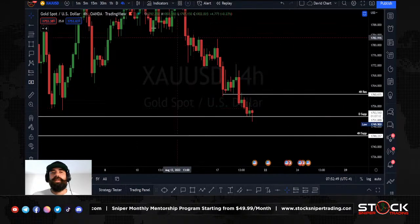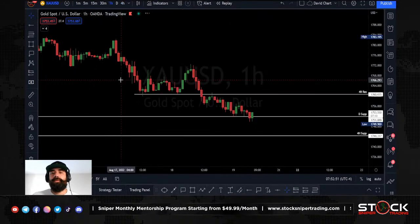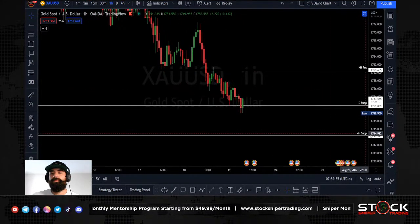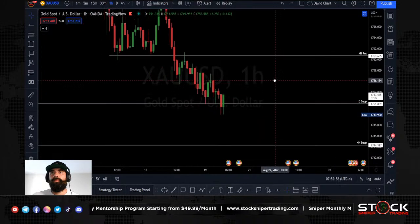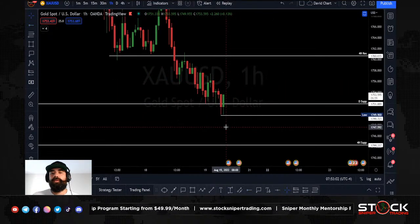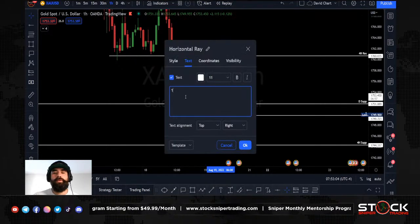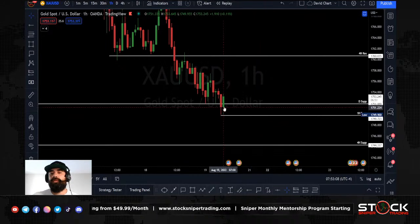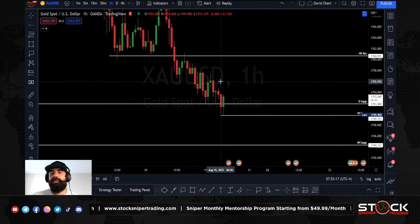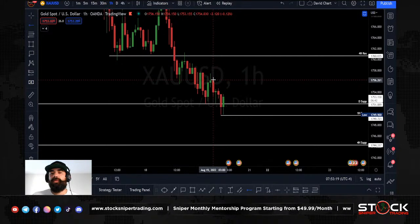Let's take a look now at the hourly. Holding a nice level here. You can see we just broke the daily support level, and now we're pushing right back up. I'm going to take a look at an hourly resistance in and around here, general area 1756, 1755, and we're going to see if we're actually going to get past that.